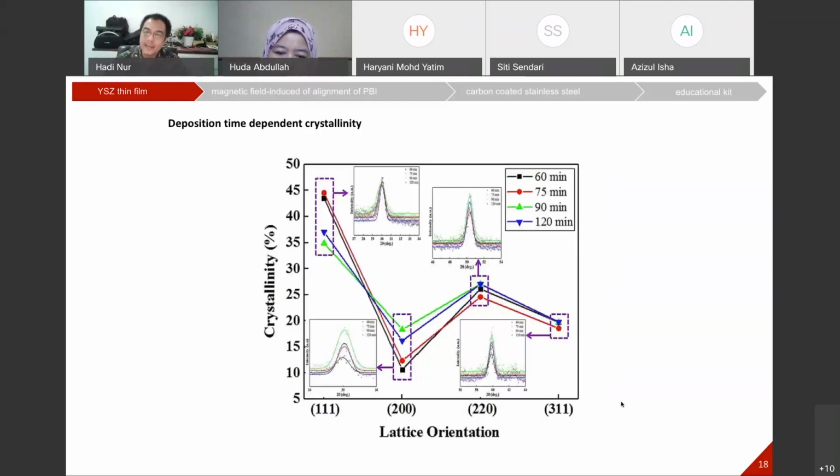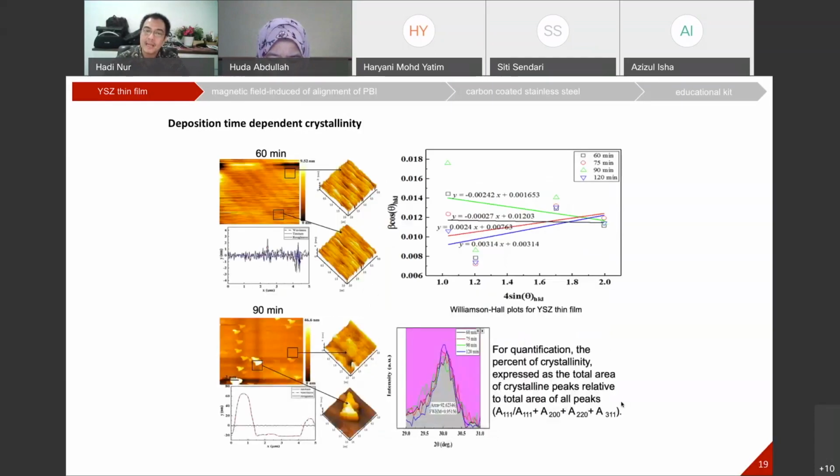We also examine in detail the effect of deposition time. From the data generated, 1 hour deposition time is the best because it produces samples that have good crystallinity. This slide shows the dependence of crystallinity on deposition time. By using the Williamson-Hall plot, it can be concluded that 1 hour deposition time will produce a sample that has a small microstrain.